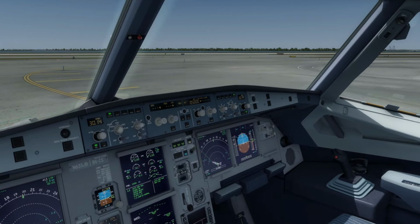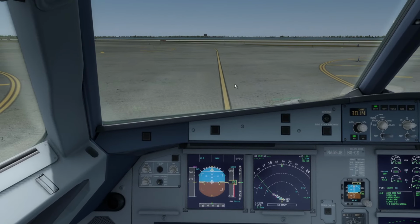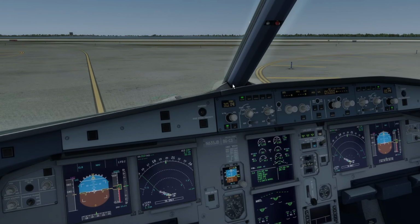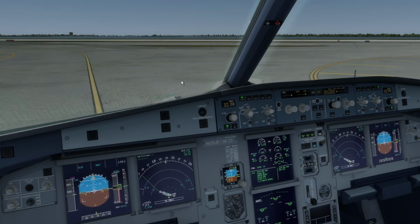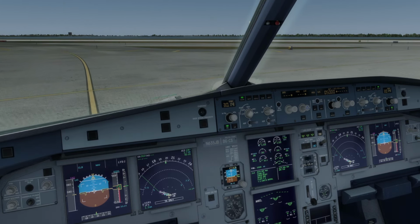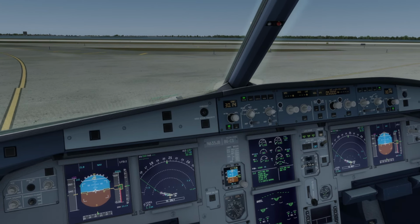Which is right there. Command 2330 with Bravo, ready for pushback. Charlie Walker, Command 2330, pushing at your discretion. Contact me holding short of Alpha when ready for taxi.